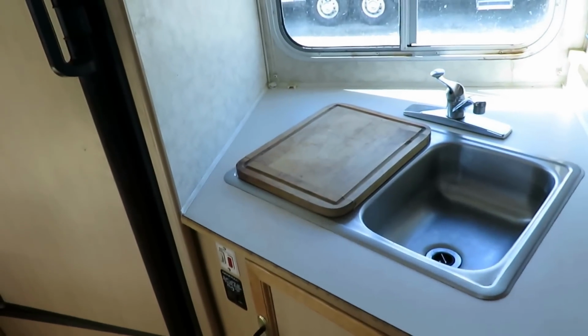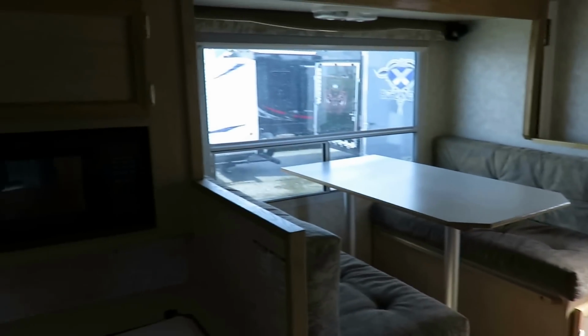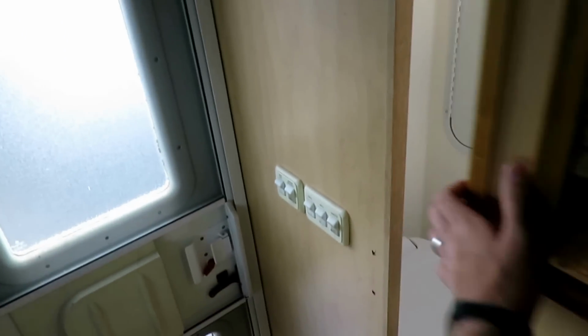The sink, stainless, so again, you know, you can really bang and beat on that quite a bit. You know, simple camper, but effective. That's really what matters here, is that it's not flashy, but it got the job done. And give you a quick peek at the bathroom here, and I think we're about done.